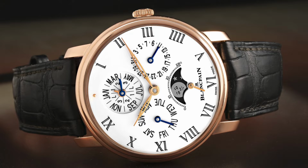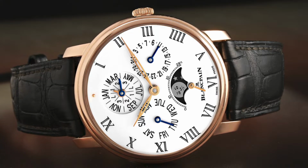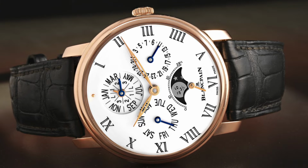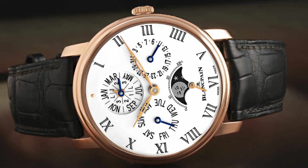They stayed a family endeavor for about 200 years. And eventually they were sold a couple of times, but now they're part of the Swatch Group. So they're the world's largest watch company. You know they're not going anywhere, but they're absolutely a top tier watch brand.